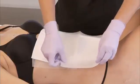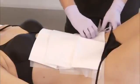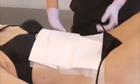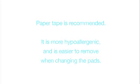The edges of the pads must be taped securely to the skin without any gaps to prevent fluid from leaking out from under the edge of the pad. Paper tape is recommended as it is more hypoallergenic and because the adhesive on other types of tape can be quite difficult to remove when changing the pads.